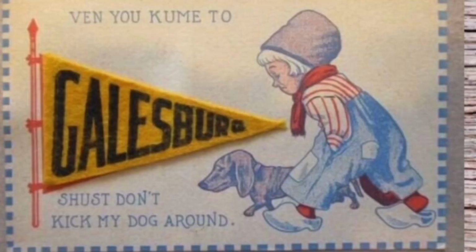There were a lot of them that had these little children and cutesy expressions from all over the country. Here's one from Augusta. And then this lady wants us to go to Minneapolis.